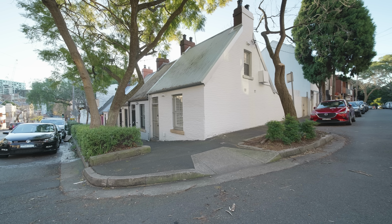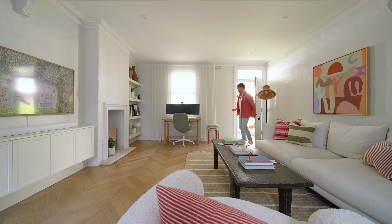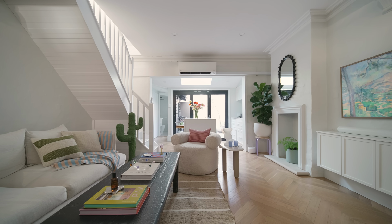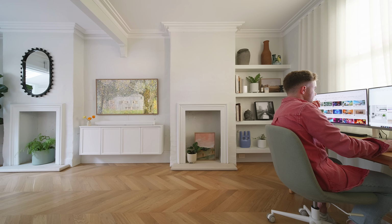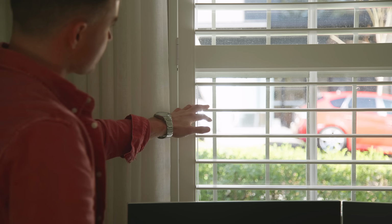Looking from the street, the facade is quite unassuming. You enter into the main living and dining, which you can see straight out through to the courtyard. I work mainly from home, so perched right in front of the window looking out to the street, I've got my desk so I can catch the greenery and the beautiful light. These blinds allow me to shut the bottom half off and still allow in light, but just allows for some privacy.